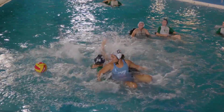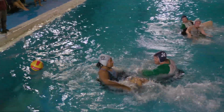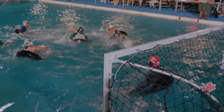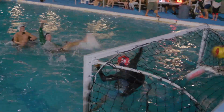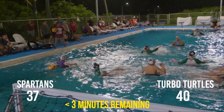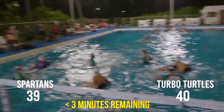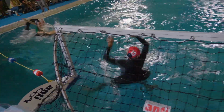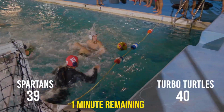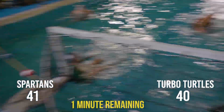As the minutes tick by, the teams kick up the intensity. It's a veritable bloodbath in the Milliken family pool. With less than 3 minutes remaining, Spartan forwards Zach Hill and Connor Charlton close the point gap with some slick moves and 17-year-old reaction times. The score is 39-40 with less than a minute on the clock, and Charlton zips in a goal, putting the Spartans in the lead.